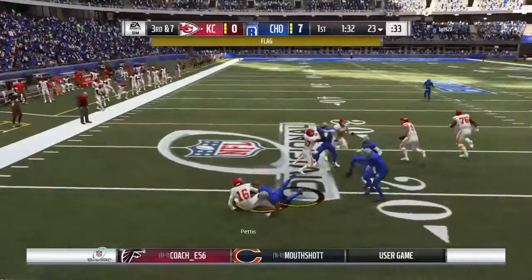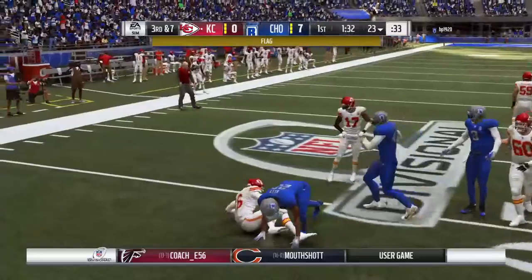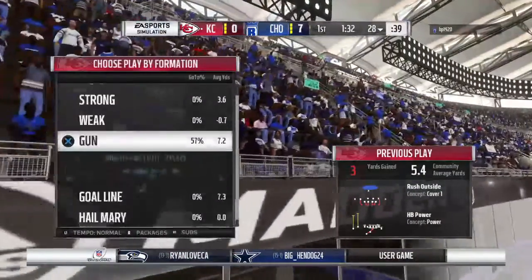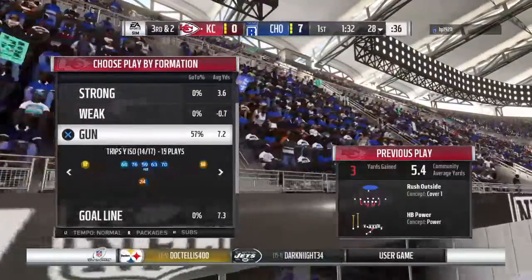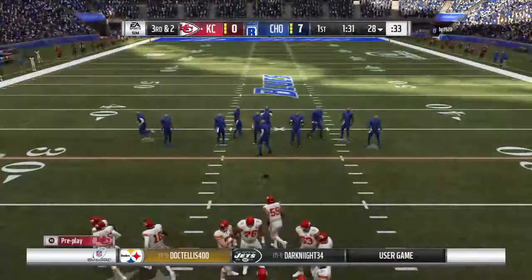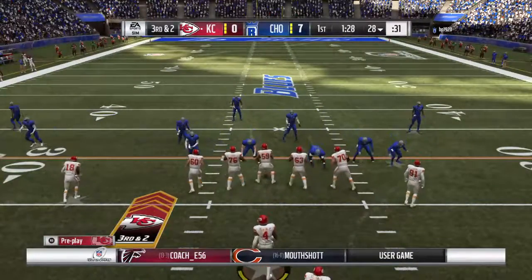They're going to look to throw. Looking to complete it to Pettis, and he's got him. And he got blown up on that play. Back at the 20. So they will accept the penalty and move forward. And the penalty makes this a much more manageable 3rd down, 3rd and 2.